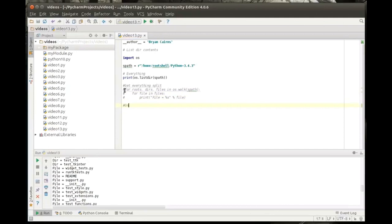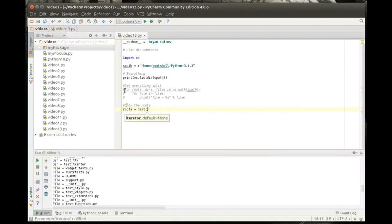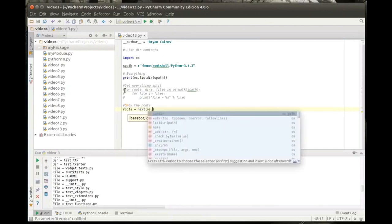We're going to get only the roots, and we'll say, let's call it roots equal, we're going to use the next command. We haven't really covered that. What next will do is if you're in an iterator, it will jump to the first iterator in that group. Sounds complex, but it's actually very simple.